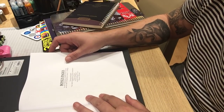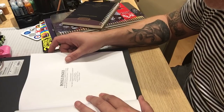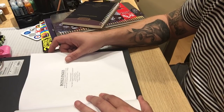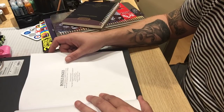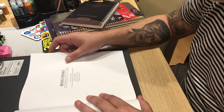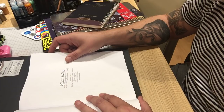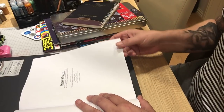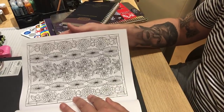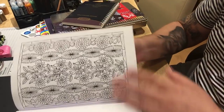are as follows. There is Flowers and Dreams. There is the adult colouring book of Flower Inspirations. There is Flowers and Flyers, Flowers and Whimsy, Flowers of Fantasy Volume 1, and Flowers of Wonder. So very kindly at the end of the book we've got some images here.